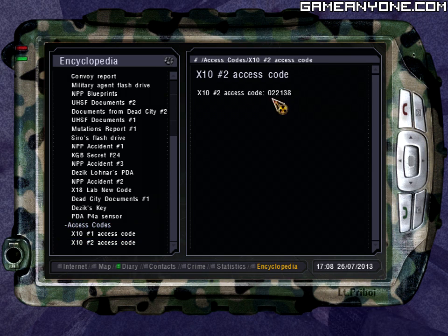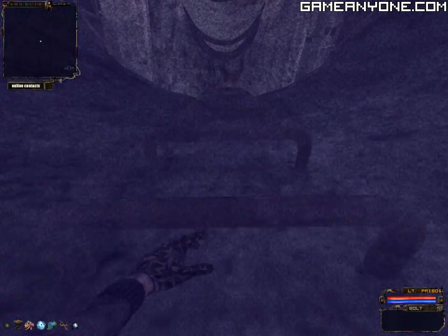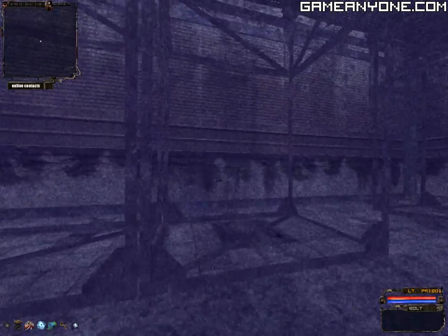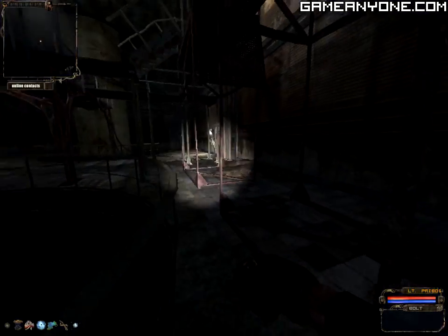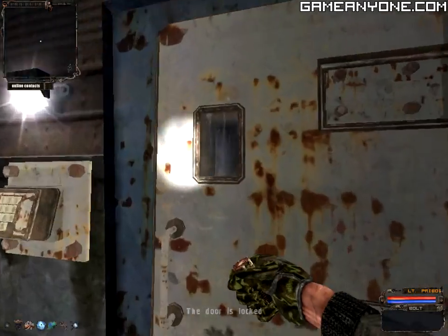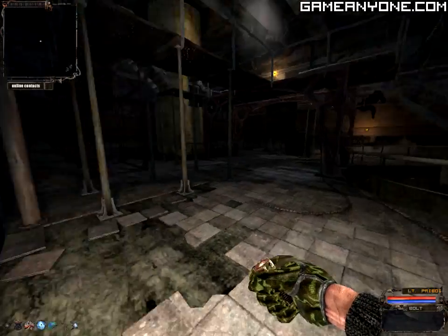As for this, 022138, let's try this on a few doors. Ah, good. For a millisecond there, I was worried that this ladder might not have been marked as usable. I'm definitely curious to see what's behind this, because I don't remember there being a door here in vanilla.